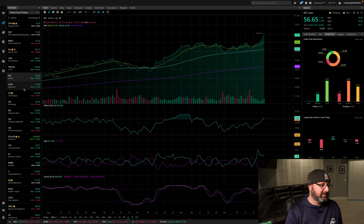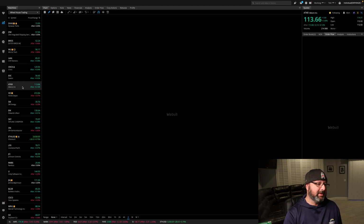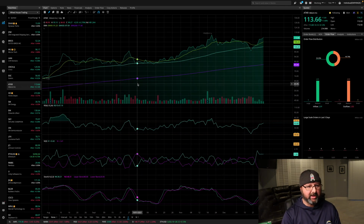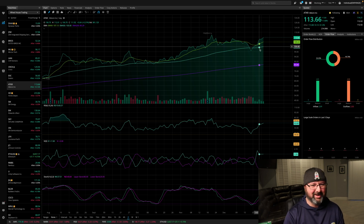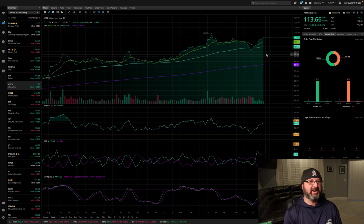I'm big on trading with the trend. Here's one I've made a bunch of money on multiple times through the year, Adacor. I'm very interested in getting it again. I'm kind of addicted to this one. I don't know why. Some trades when you're a trader are like lucky trades.